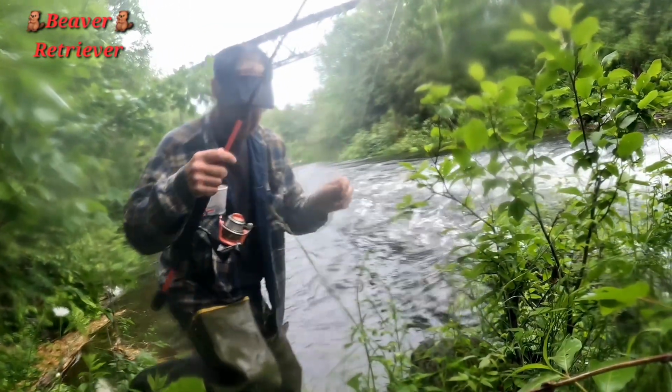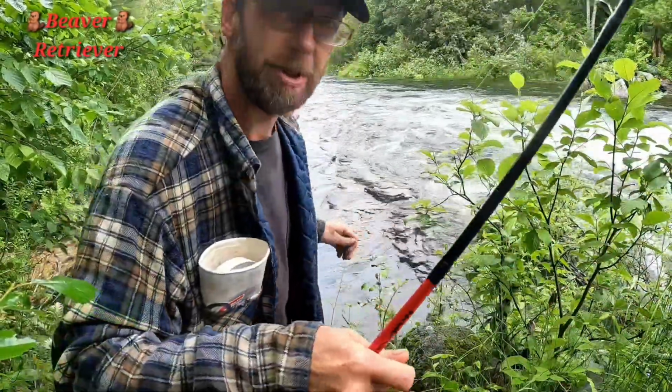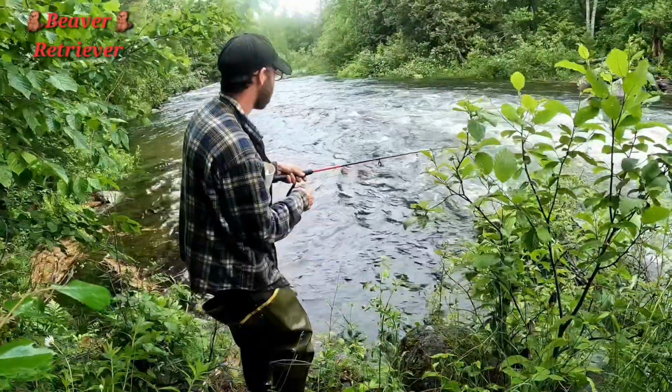Fucking A. Just had a beautiful brook trout. I lost that because I was trying to get this GoPro going. So I was just worried about getting the fish in.